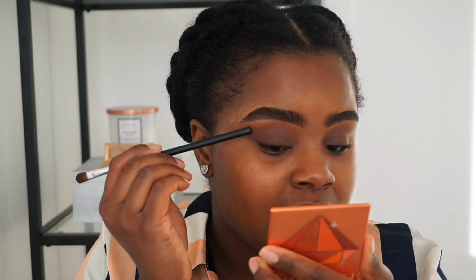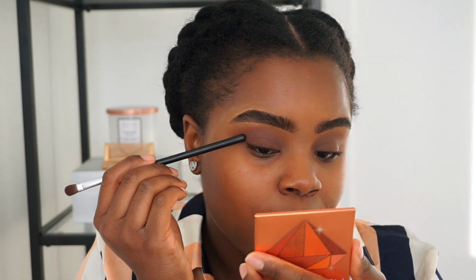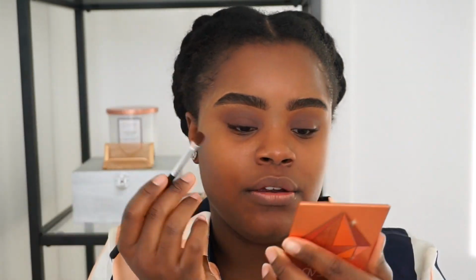So you can really see the lighter brown, the reddish one, the purplish one, and your lid color. So this is a very smoky, degrading color.